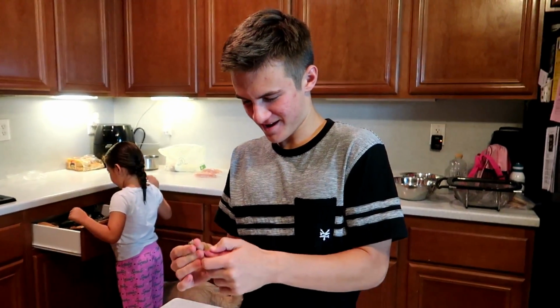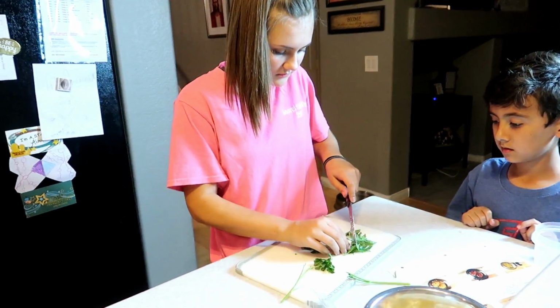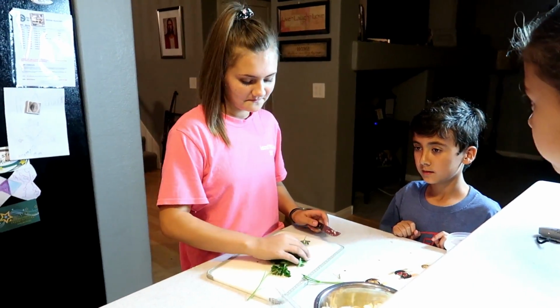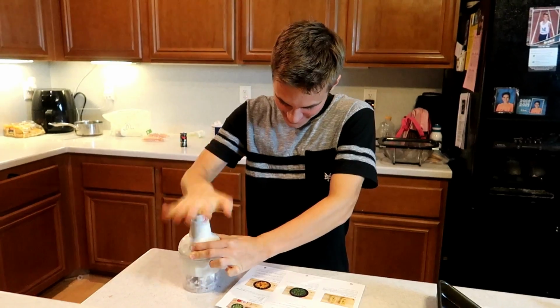Emberlyn, do you know where the chopper is? It's the chopper that's used to chop onions. Cool, Elijah helping out. Awesome, Ashlyn is now stemming her parsley. Brayden is now mincing the shallot. Look at that.